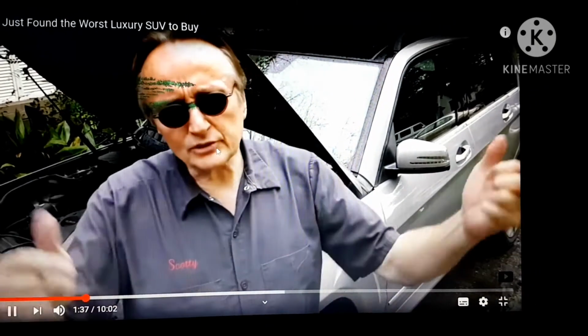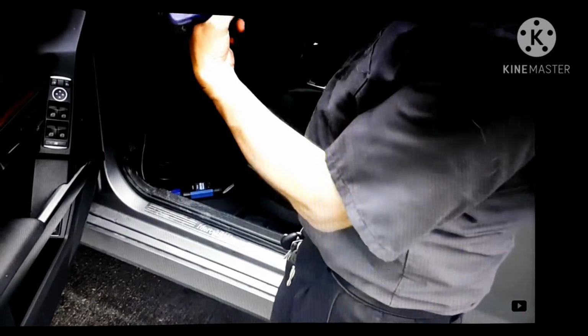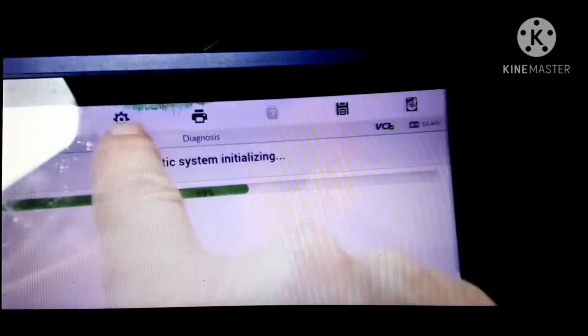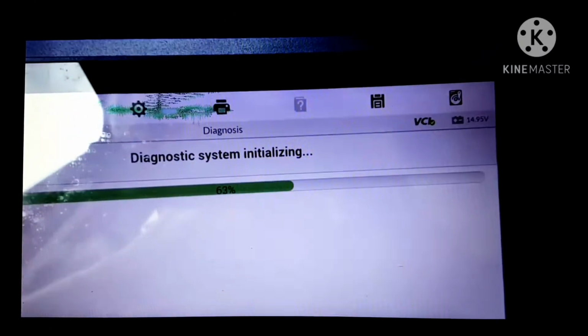Now I'm going to scan it because the customer wants me to check it out with my fancy scan tool. We'll see what's going on inside it electronically. So we plugged it in, and now comes the fun. We'll turn the key on, so the idiot light's on, the car's not running. Push the old Mercedes-Benz button, and away we go. It's going to take a while just to initialize the system. That pretty much shows you the complexity of these Mercedes. They are uber complex.